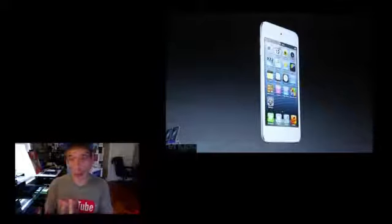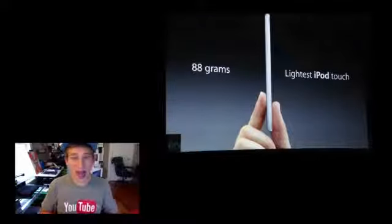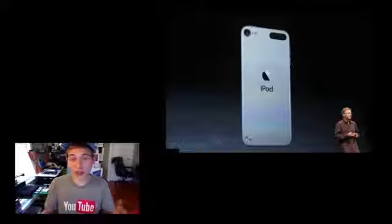They also announced a new iPod Touch 5th generation. It is the smallest iPod Touch yet. It is 6.1 millimeters thick and 88 grams in weight. And it looks similar to the previous iPod Touch. It's a little bit more squared off, kind of. And it has the new aluminum backing, which is kind of like a more brushed finish, so you're not going to get all those scratches like you did on the previous iPod Touches.